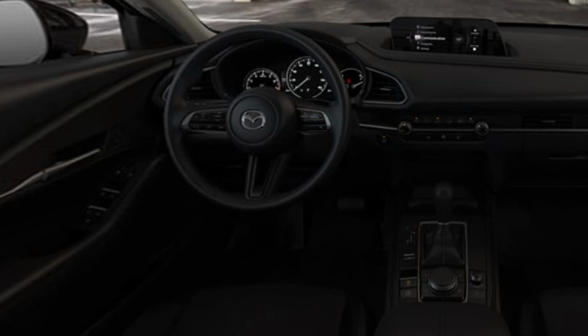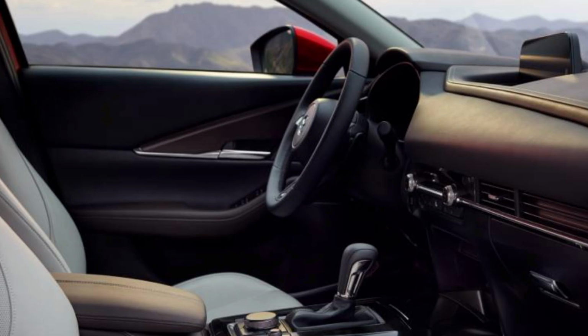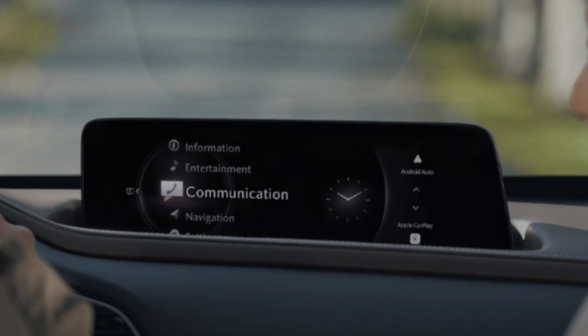As far as infotainment goes, the 2.5S through 2.5S Premium will have an 8.8-inch center display. If you go with a turbo trim, you'll get the larger 10.25-inch display. I think both actually look fairly small with how Mazda orients them. The 2.5 Carbon and higher will have wireless Apple CarPlay and Android Auto standard, and the bottom trims will have it, but it will be wired.